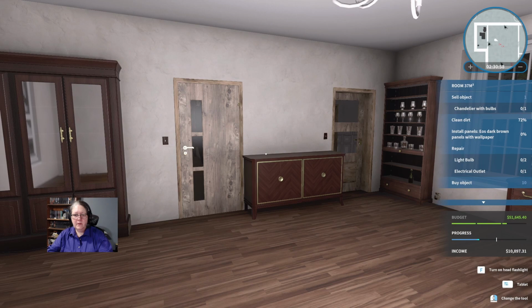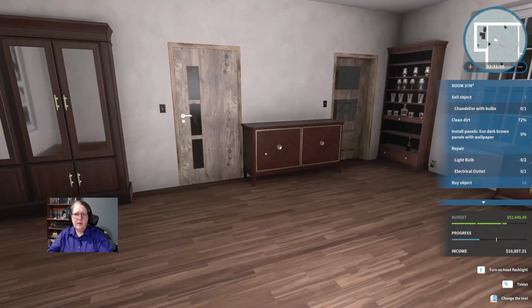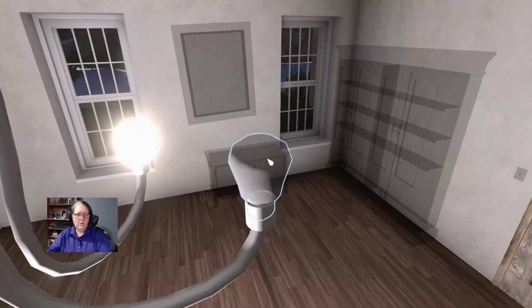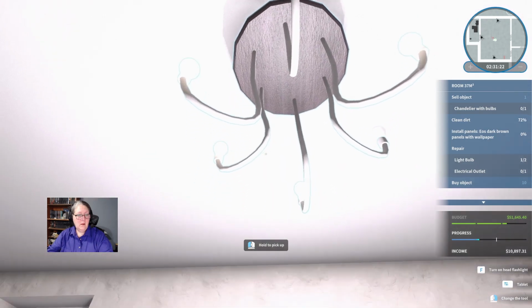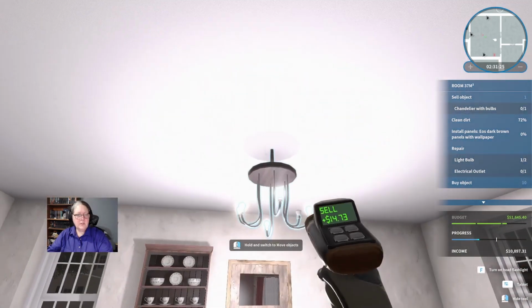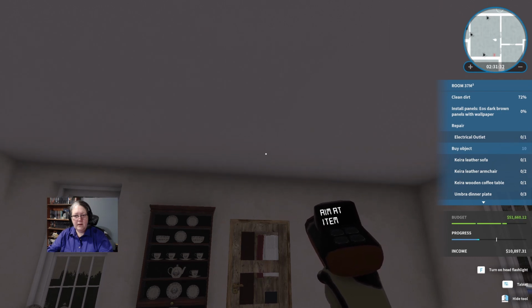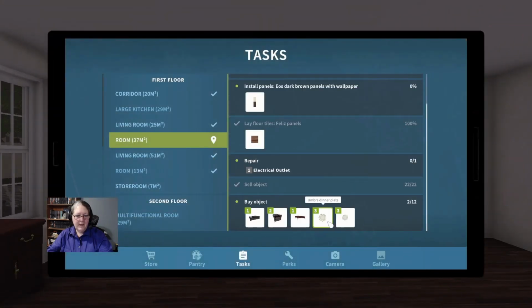Let's grab... you want me to sell the chandelier but repair the light bulb still? Oh, alright. That's just weird. See, if I do this, the light bulb repair option is gone because we sold the thing that needed repairing. Alright, we have these dinner plates. She wanted me to sell the chandelier, but she doesn't.